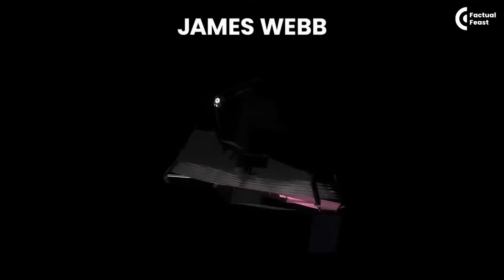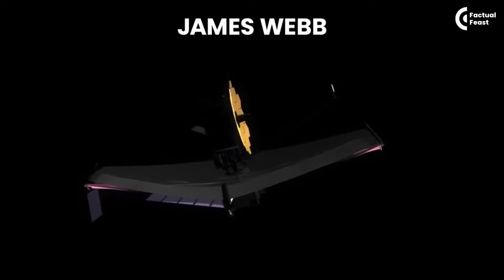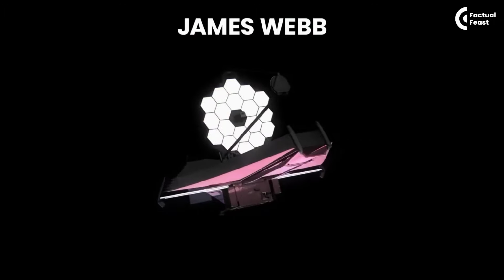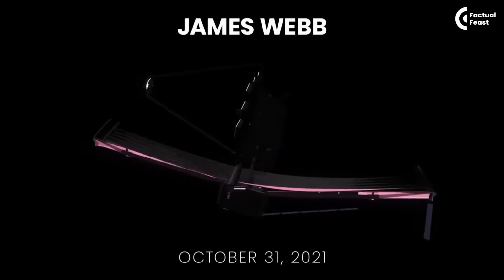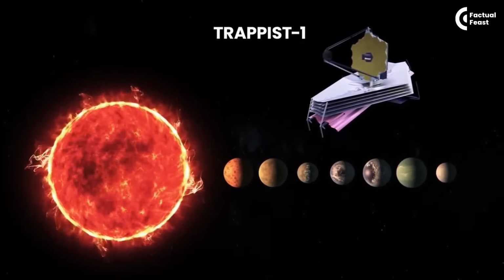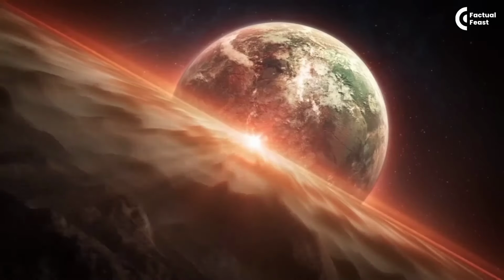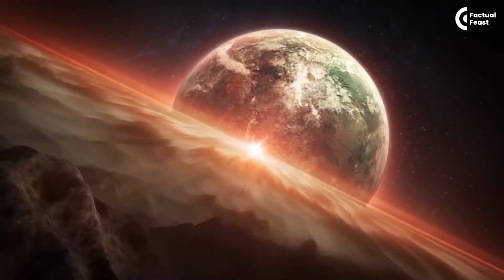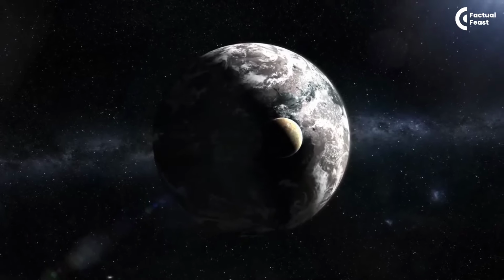The James Webb Telescope, a triumph of space science that might just be the most famous unmanned spacecraft since Sputnik, is set to be launched on Halloween, October 31st, 2021. And the planets in the TRAPPIST-1 system are the first worlds it will observe. Its main goal is making the first detailed near-infrared study of the atmosphere of a planet orbiting the habitable zone.